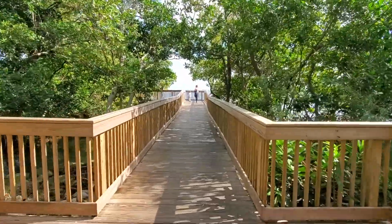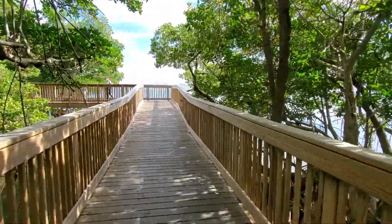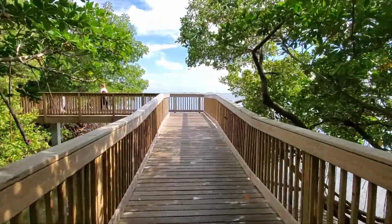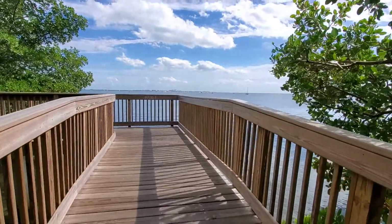What makes this park such a hidden gem is the stunning view of the bay. Take a stroll out on the boardwalk. It's a perfect spot to catch the saltwater air, see the boats, or catch the beautiful Florida sunrise.